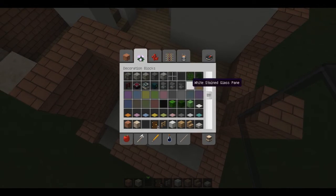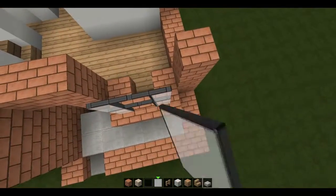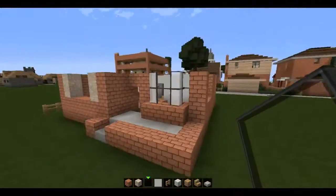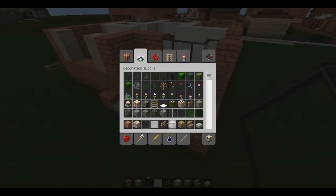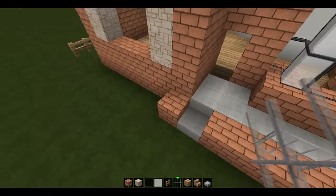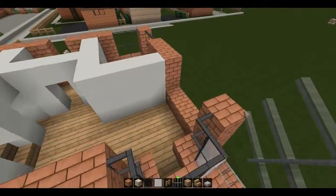And then we'll use white stained glass here, and regular glass here. Alright then, I think that's looking pretty good for a start. Let me go ahead and put in the iron bars around the porch here, just since I have that in mind at this moment in time.